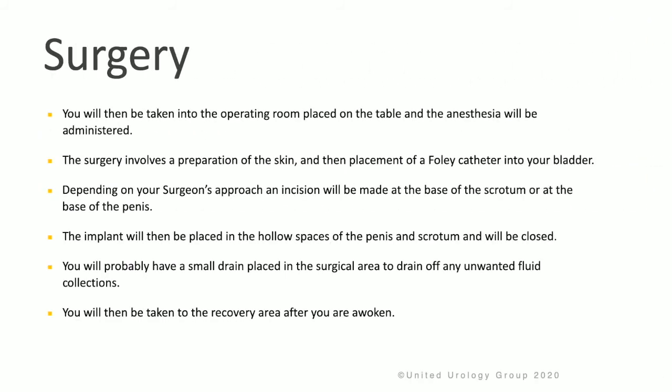The surgery involves preparing the skin, placing the Foley catheter to drain the bladder, and then depending upon the surgeon's approach, an incision will be made at the base of the scrotum or at the base of the penis. The implant will then be placed in the hollow spaces of the penis and the scrotum will then be closed. You'll probably have a small drain placed in the surgical area to drain any unwanted fluid collections. You'll then be taken to the recovery area until you're fully awake.